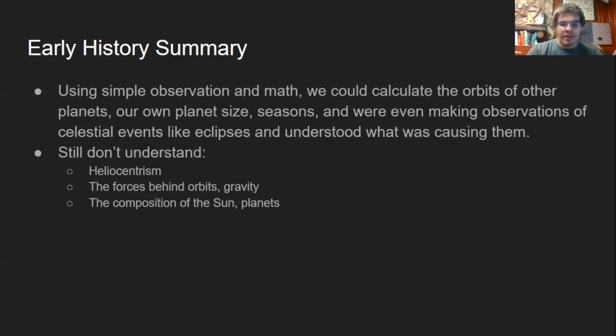So to sort of summarize this very early part of astronomy, we were using some simple observation and some very basic math to calculate things. But even just with that basic math, we were able to calculate orbits of planets. So like we knew how long Jupiter took to orbit. Our own planet's size, we were able to calculate. We knew about seasons and when the seasons changed. And we were even making observations of celestial events like eclipses and understanding what caused them and when they would occur.